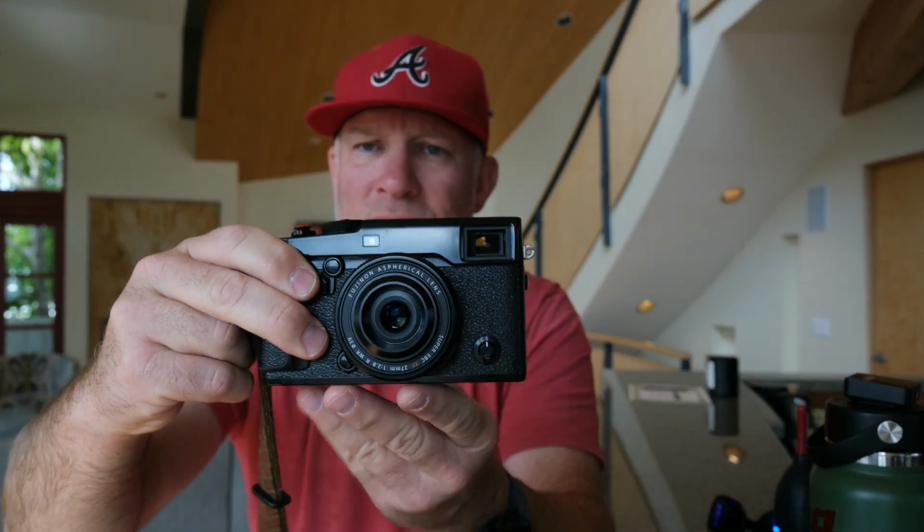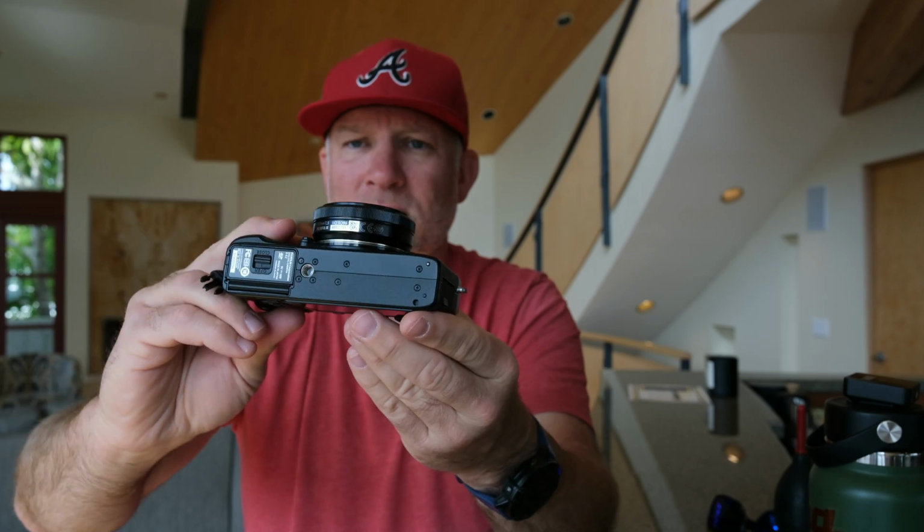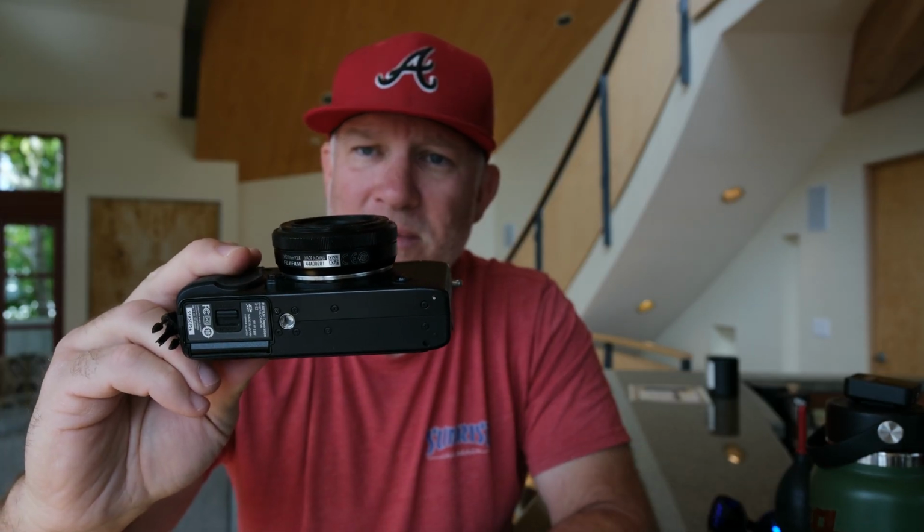So we now know if you're in the mood to spend up to $2,000 on an X100V, you have options. X Pro 2 with a 27mm, XE2 with a 27mm, OG 27mm in the house. So what are we talking in price?